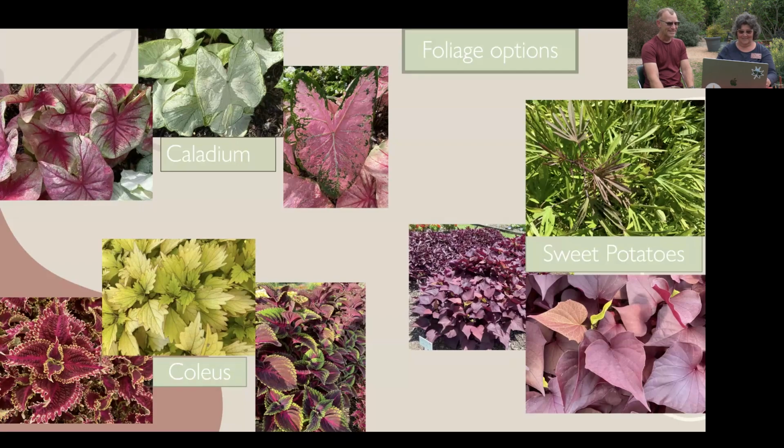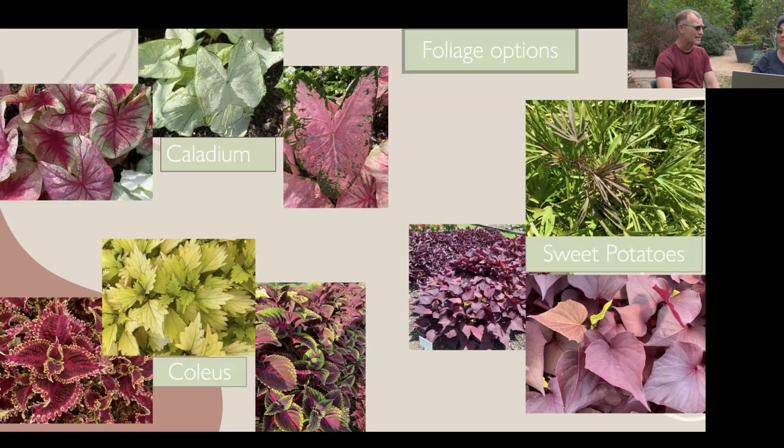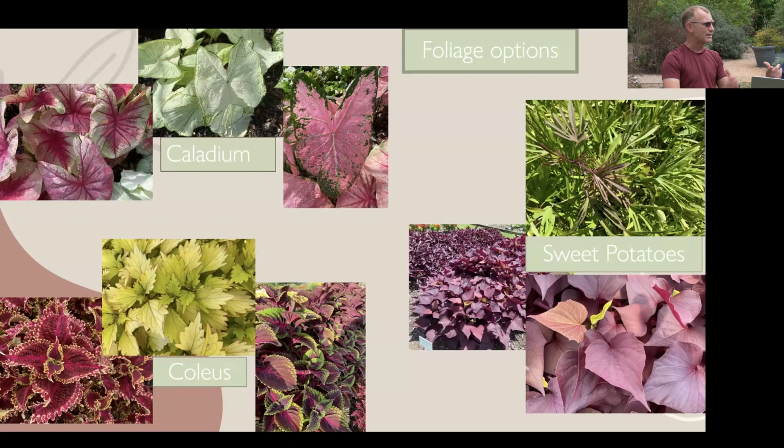But the sweet potatoes, so NC State is well known for their sweet potato breeding program. And there's a couple others here. I think Alabama also has an ornamental sweet potato breeding program now. And there's a couple other places. Louisiana. But all these breeding programs are centered in the Southeast because they grow so well here. They need the heat and humidity.